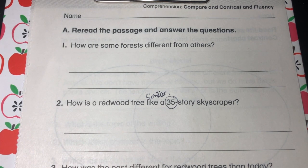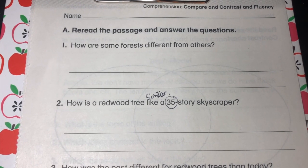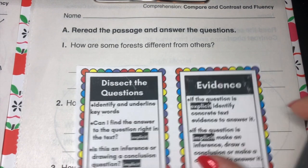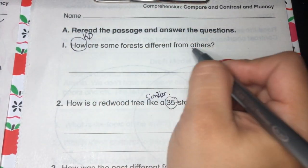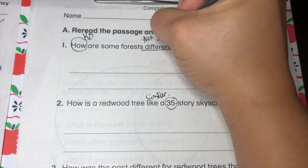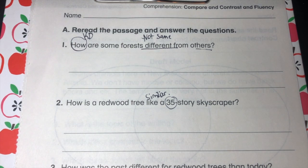Hernandez focuses on those things that we didn't really get right together as a group or as a class, okay? So, first thing we have to do always is annotate the text. Dissect the questions and look for evidence to support our answers. So number 1, how, they want a key detail. Some forests different, not same from others, right? So always steal from the question to answer it.